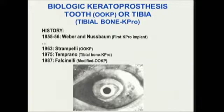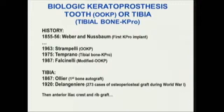Why did Dr. Temprano start to use bone in his patients? First, the tibial bone graft was the first bone used in medicine in the 18th century. Secondly, it had been used since the First World War. And third, it is still used in modern orthopedic surgery, with anterior iliac crest and rib grafts.